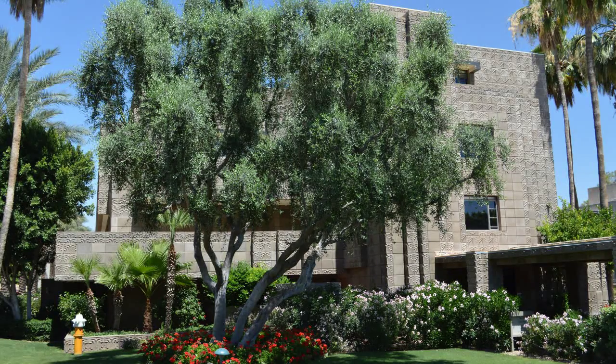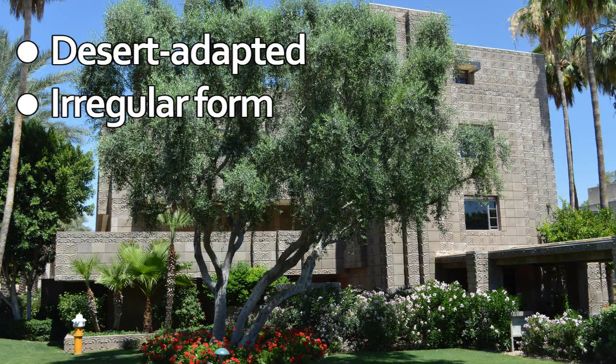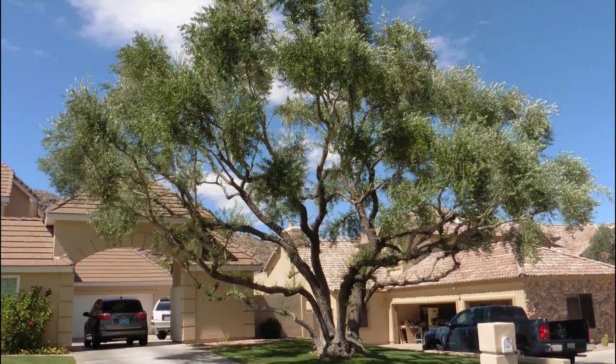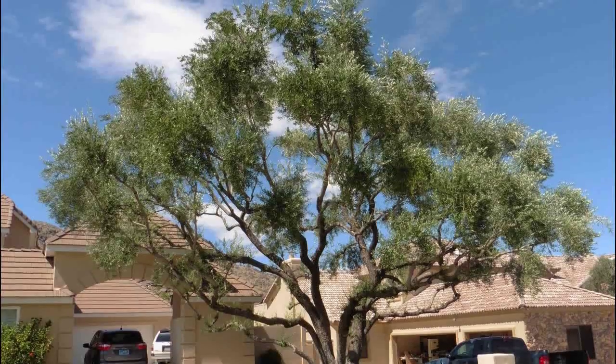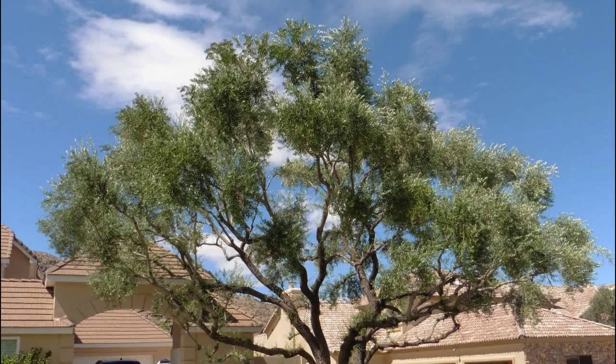Olive trees flourish in our desert climate. They are exceptionally drought tolerant and heat tolerant. The natural form of an olive tree is irregular and spreading like a very large shrub. Don't expect perfect symmetry to naturally occur with an olive tree. Olive trees are naturally asymmetrical and free-spirited. If well irrigated, olive trees can grow as tall as 30 to 50 feet with a similar width. Olive trees naturally have multiple trunks, but can be trained with persistent effort to have a single trunk.